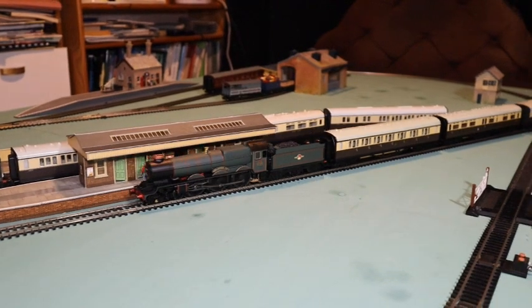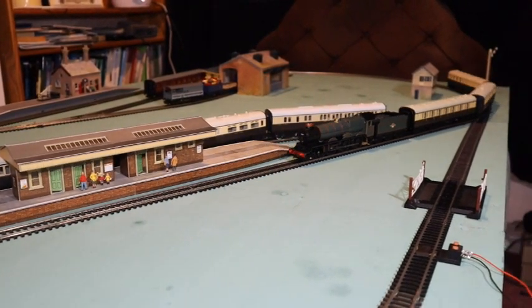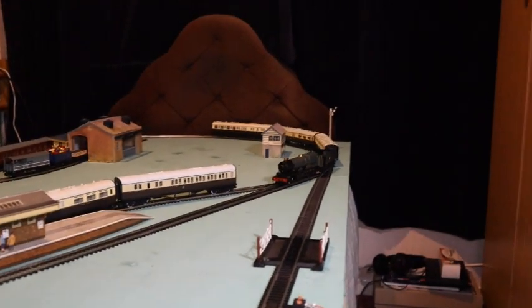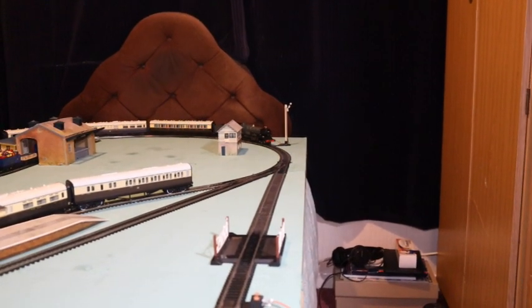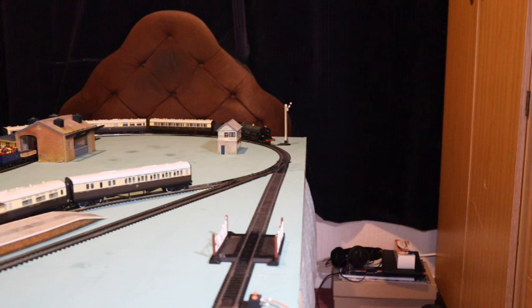the full fat King. Now this, detail wise, there's no comparison. I mean, if you put this side by side to the model of the King from the 1970s, there will be no comparison. But I enjoy all of my models, which I have. And this one here is a corker. Here we go.